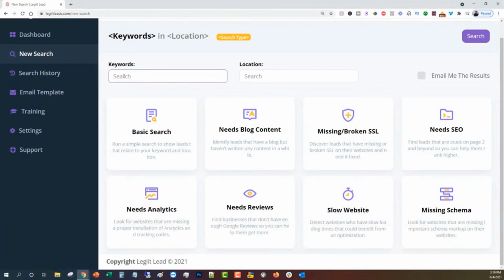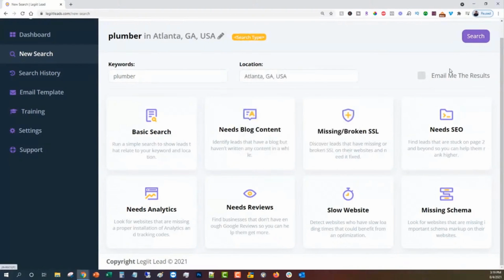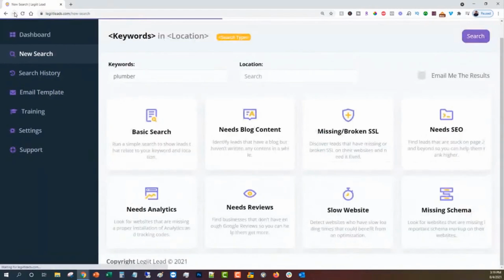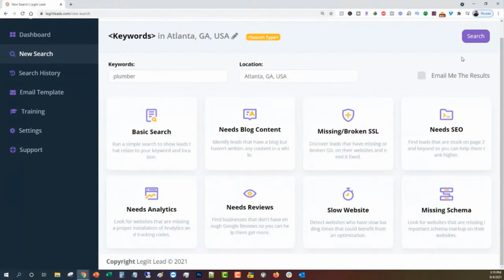So let's go, plumber and Atlanta. I thought you were in Florida, Michael. Oh man, I actually accidentally hit the back button on my mouse. Sorry about that. You can have it emailed to you, though we're not going to do that right now. And we're going to search. You've got to select which criteria you want first. Oh, duh.